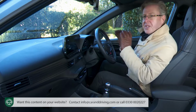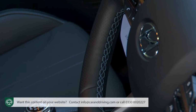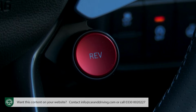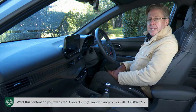Don't worry though, that's not what's been served up here. Instead, this cabin's full of serious statements of intent, like this firmly contoured blue stitch steering wheel with its blue N mode paddles and prominent red rev matching button, and the N Sports seats with blue branding that grip you properly around the nether regions.